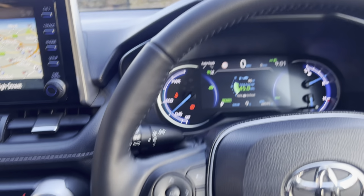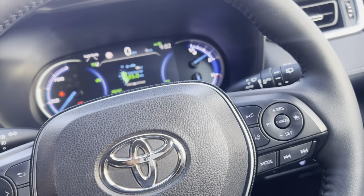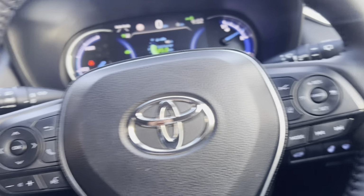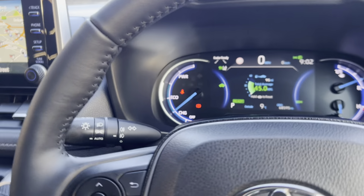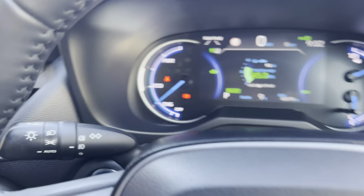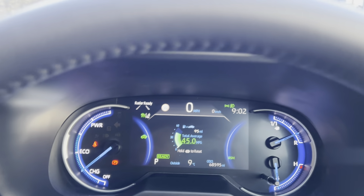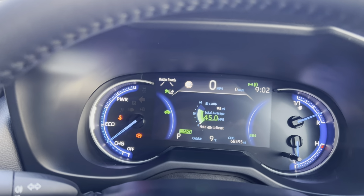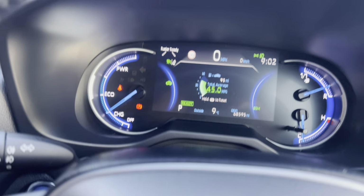Now it does have the leather multifunctional steering wheel. As I mentioned, it is a heated steering wheel, which is fantastic. You have your cruise control on this side, and you have your radio buttons and trip computer on this side here. Now it does have the auto lights and auto wipers, so the car is currently on. I have actually put the ghost alarm code in, so now I am able to obviously start my journey.